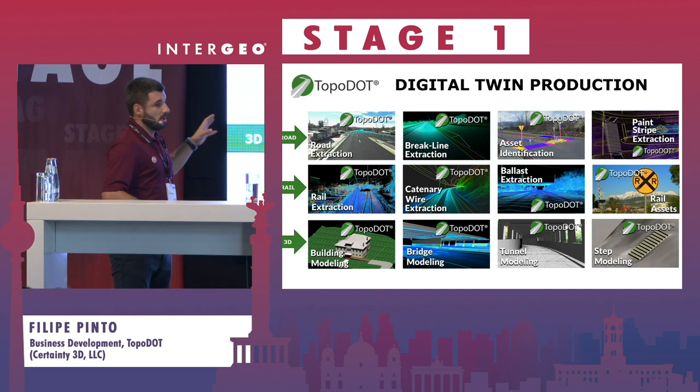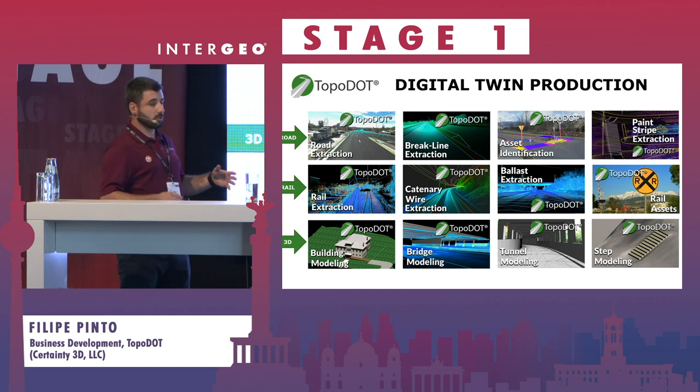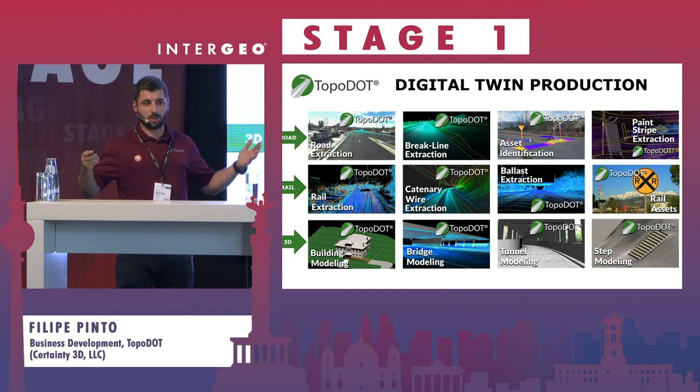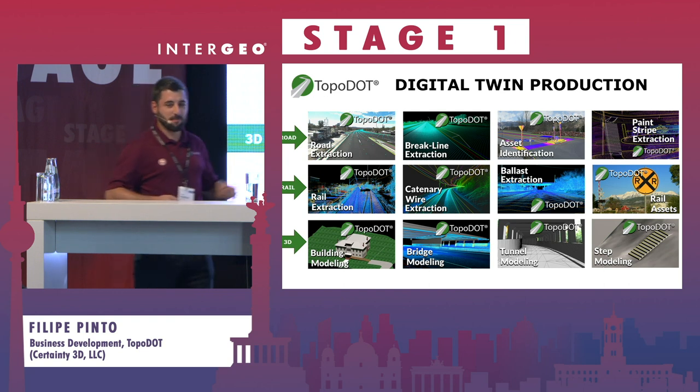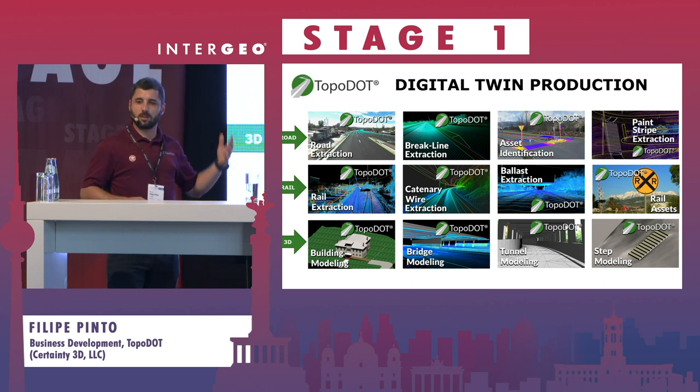The focus of our software is mainly on transportation corridors, OK? So if you are here for indoors, sorry, I have bad news for you. You can leave. Just joking. But we mainly focus on outdoors. This means streets, roadways, railways.